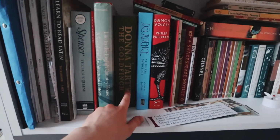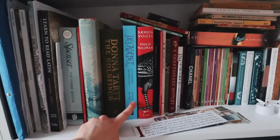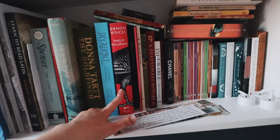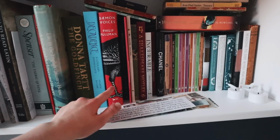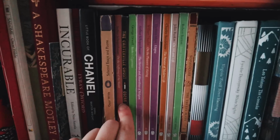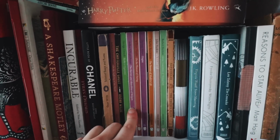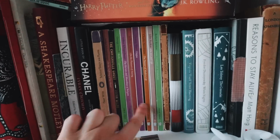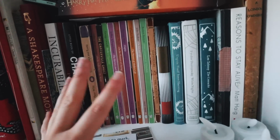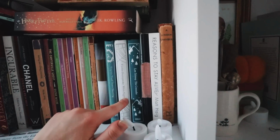which is very good. I haven't finished The Goldfinch yet, but I started reading that in like February. This anthology of decadence literature, Demon Voices by Philip Pullman, which is my favourite thing he's written. I've got Harry Potter in Latin here. I love these so much. These are little Penguin Great Ideas, little books, Great Ideas, something like that, and they've got essays and like political philosophy, theology. I've got 3 of the mini English Library Classic editions.